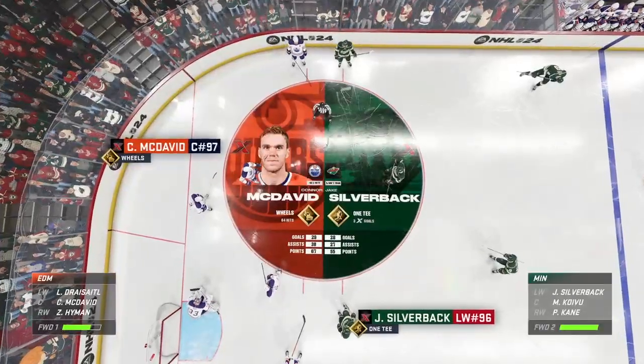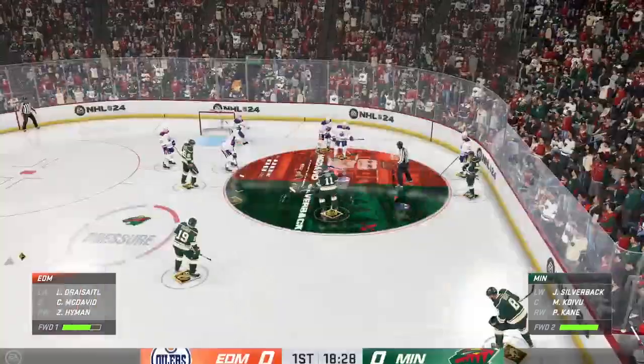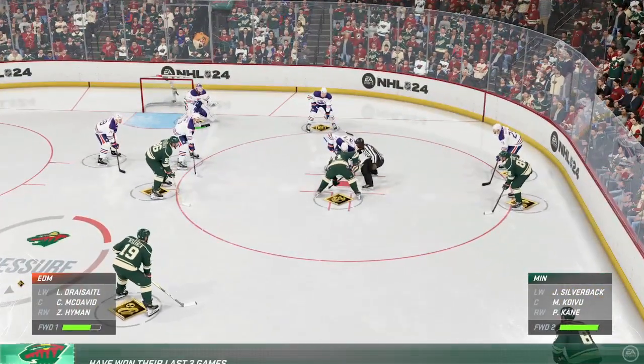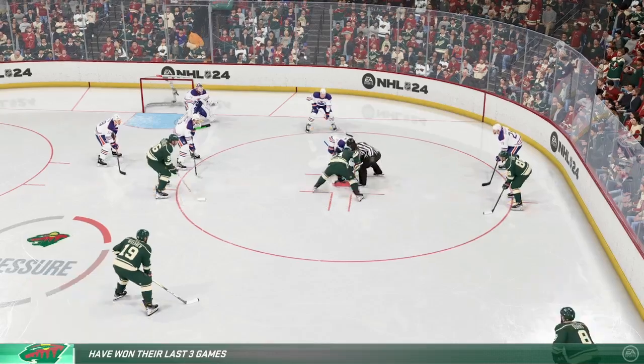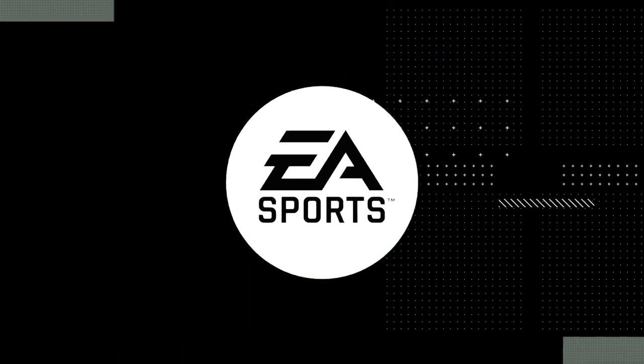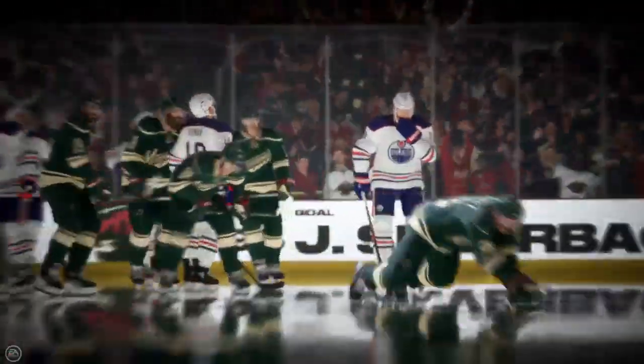McDavid's foot speed can make him dangerous, and that's his wheel zone ability. Silverberg's known for his 1T zone ability, and his teammates love setting him up for that lethal one-timer when on the attack. He scores! Off the puck and holds him to twine!